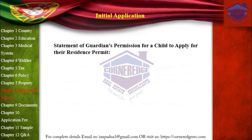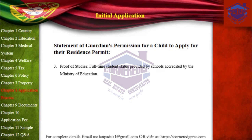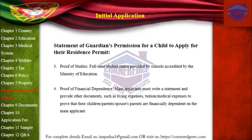As for proof of studies, they must show that the child is a full-time student and it should be provided by schools accredited by the Ministry of Education. As for proof of financial dependence, main applicants must write a statement and provide other documents such as living expenses, tuition, or medical expenses to prove that their children, parents, spouse's parents are financially dependent on the main applicant.